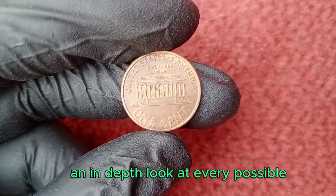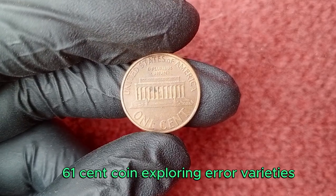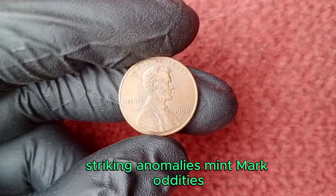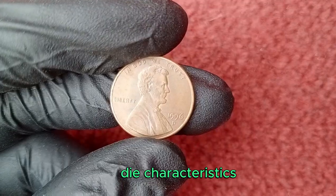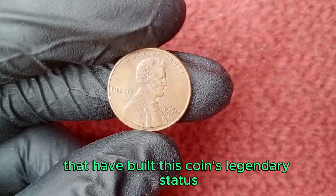Strap in as we take an in-depth look at every possible explanation behind the immense worth of the 1990 1-cent coin, exploring error varieties, striking anomalies, mint mark oddities, die characteristics, and the wide spectrum of theories and speculations that have built this coin's legendary status.